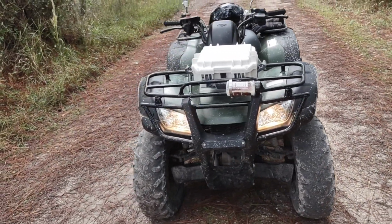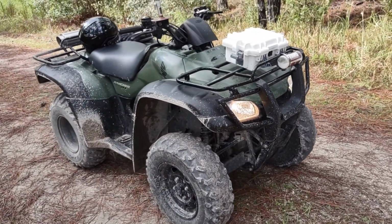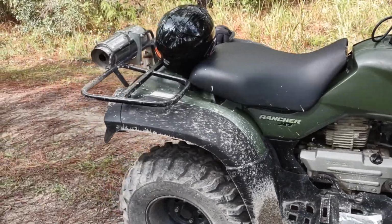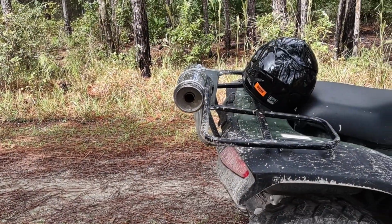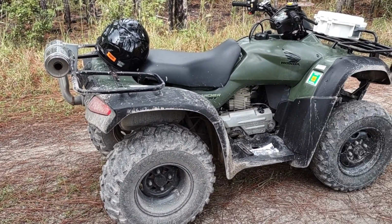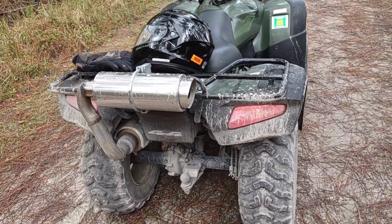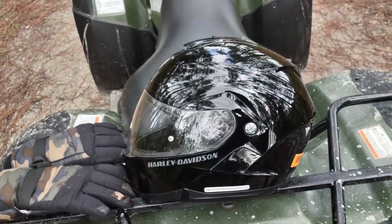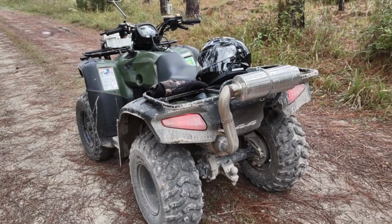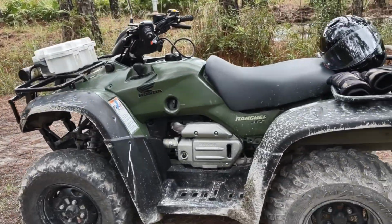It's been a really good ATV. I like riding it. The brand new ones get 53 miles to the gallon, the Ranchers. This one I know gets 25, maybe 30. I like that quiet exhaust. It's 6 feet away right here. You could hardly hear it. Trying to think if there's anything else. I got my full face helmet I wear. The camo gloves. That's a 5,000 mile review. I don't think I forgot anything else.